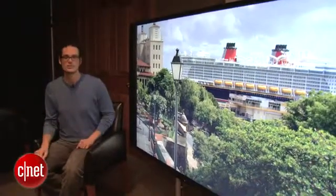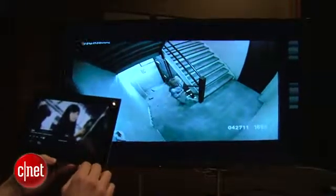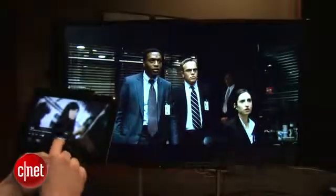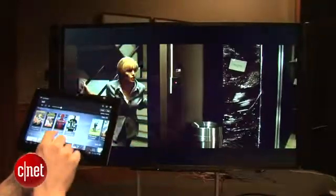Another extra that Sony's talking about is the 4K conversion from 2K content. You're going to be able to pipe all of that content onto this TV and blow it up to 84 inches, and according to Sony, you do get really good video processing.